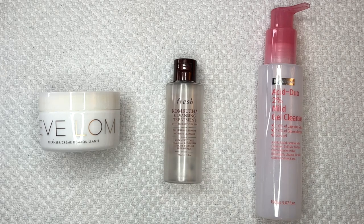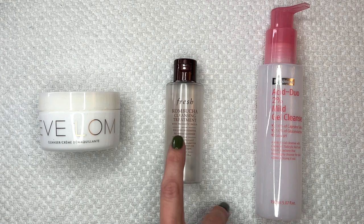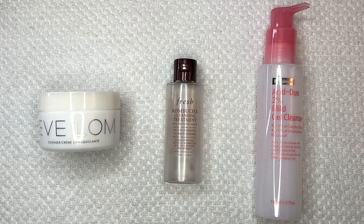Then the Fresh Kombucha Cleansing Treatment. I don't always wash my face every morning. I find that it works better for me to sometimes skip cleanser or to just use a cleansing treatment such as this one. I've decided I'm gonna stop buying this though. I've made this decision based off of past experiences with products being discontinued. I love this. I love this product so much, but so many people don't like it at all.